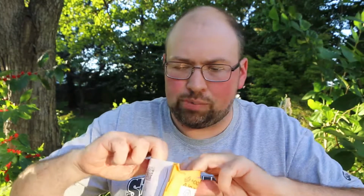What else we got here? This is coming from Eastern Connecticut Sports Cards. I think this is from his recent break of football. I think it's called XR. I don't even know what the product's called. I just joined it kind of to support Mike.